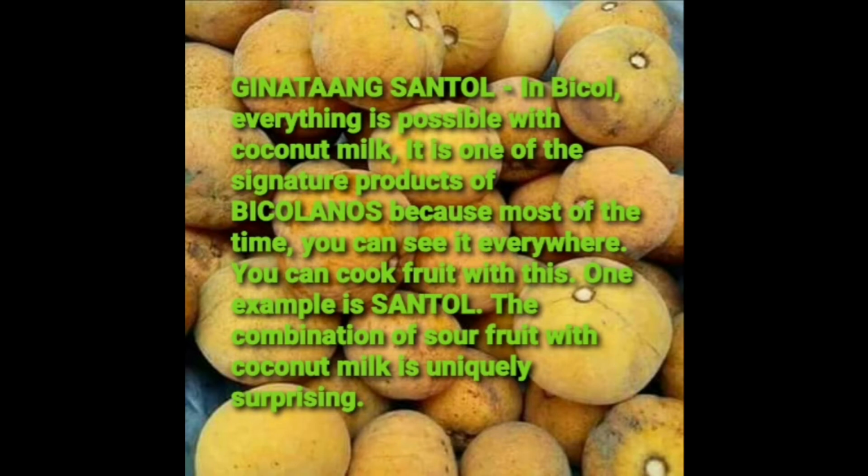Ginataang santol. In Bicol, everything is possible with coconut milk. It is one of the signature products of Bicolanos because most of the time, you can see it everywhere. You can cook fruit with this. One example is santol. The combination of sour fruit with coconut milk is uniquely surprising.